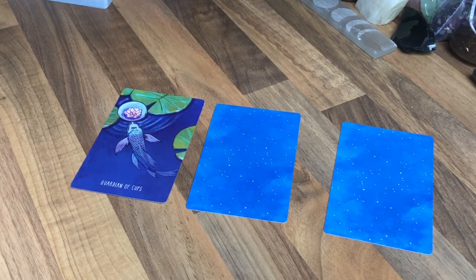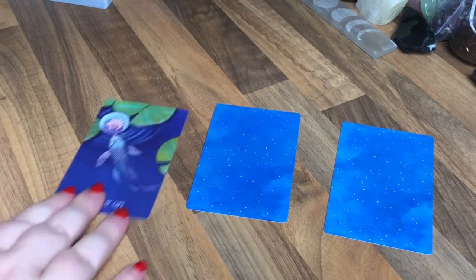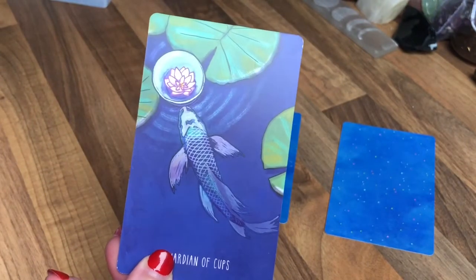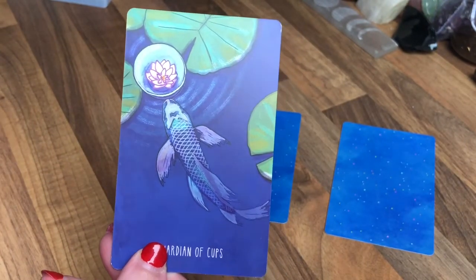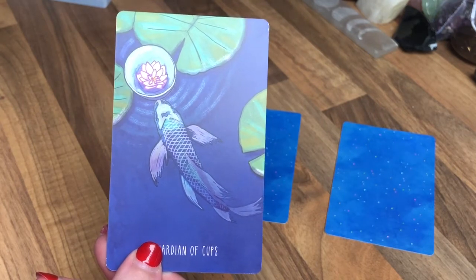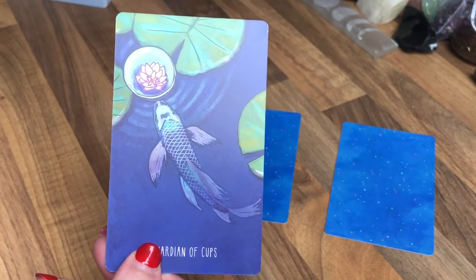As such, this fish teaches you to respect and protect your emotional energies, just as it watches over the lotus flower. Oh, so it's protecting that little lotus. Oh, that's cute. Your empathic senses bring messages from the beyond to the surface.